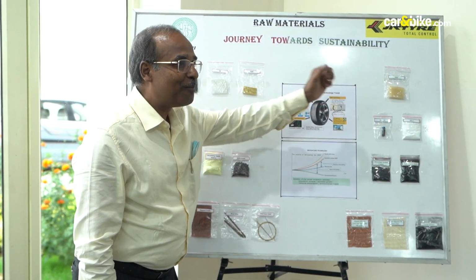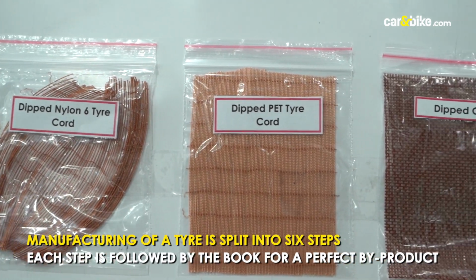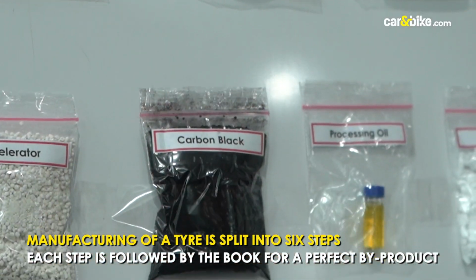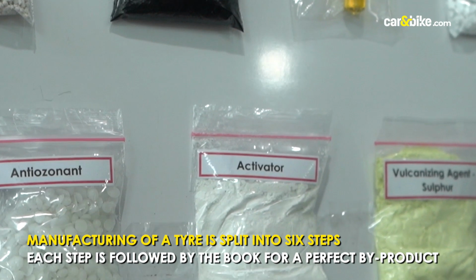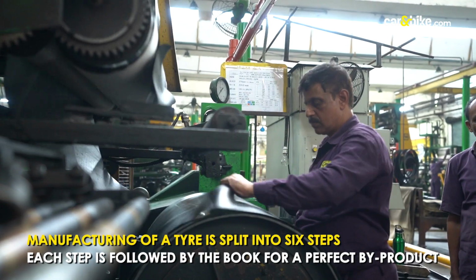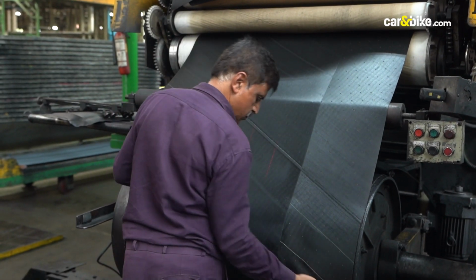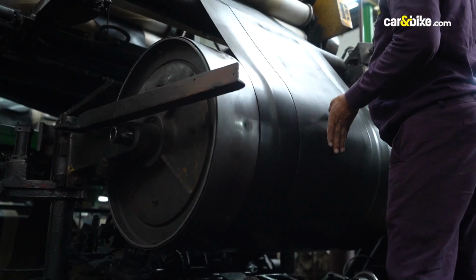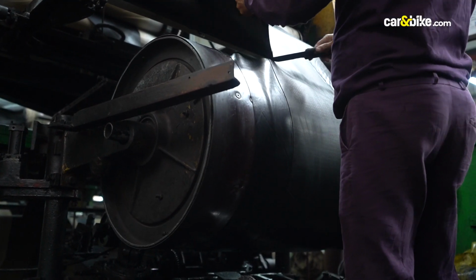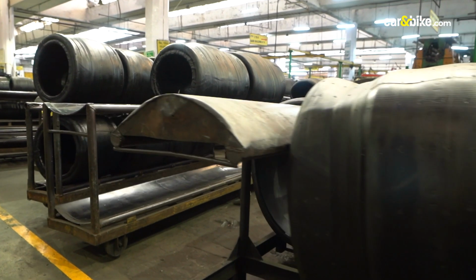The first step though is mixing of raw materials, rubber, carbon black, sulfur and other materials to form the rubber compound. After this, the tyre is sent to a tyre building machine where a worker builds up the rubber layers to form a tyre. Layers and layers of rubber is wrapped inside this machine, eventually glued into place.